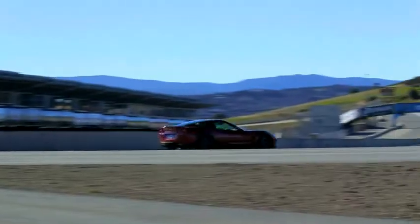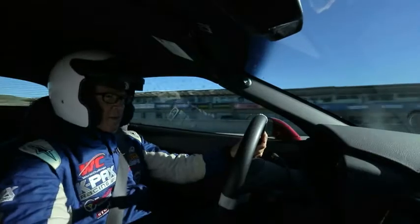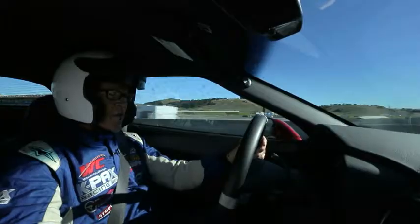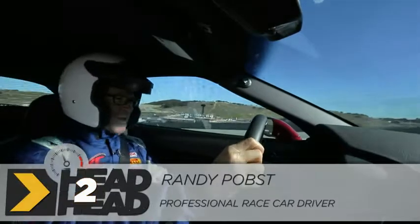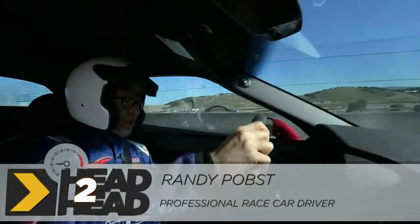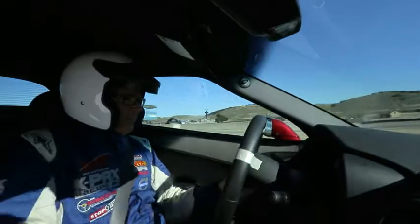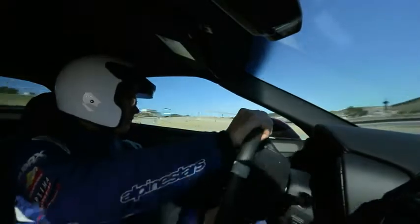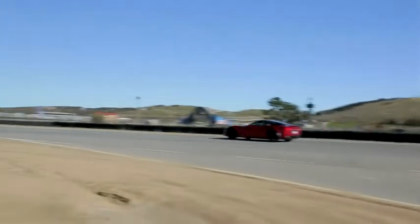Time to bring in our in-house hot shoe, the great Randy Post. All right, we're in the Corvette ZR1 at Mazda Raceway, Laguna Seca. Flying over turn 1, tremendous power in the ZR1. It's a broader spread of torque than the Viper. It's an easier car to access the power. Turn 2, we've got better balance here, less understeer than the Viper.